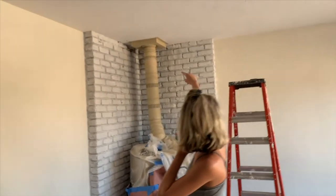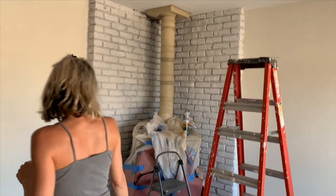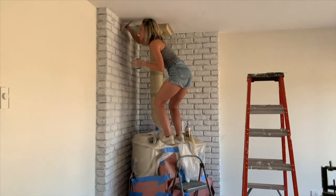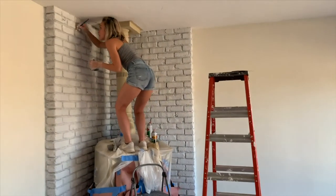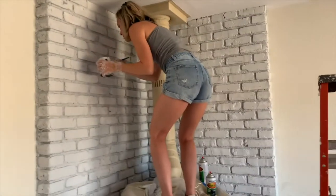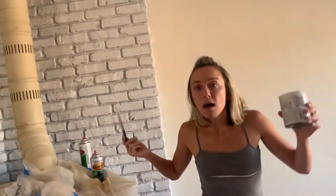Together. Last little bit. Bottom's all done. There may be some touch-ups we'll do, but the dedication. Change to an art brush. The dedication. Gotta get them views up. Smack that all on the floor.